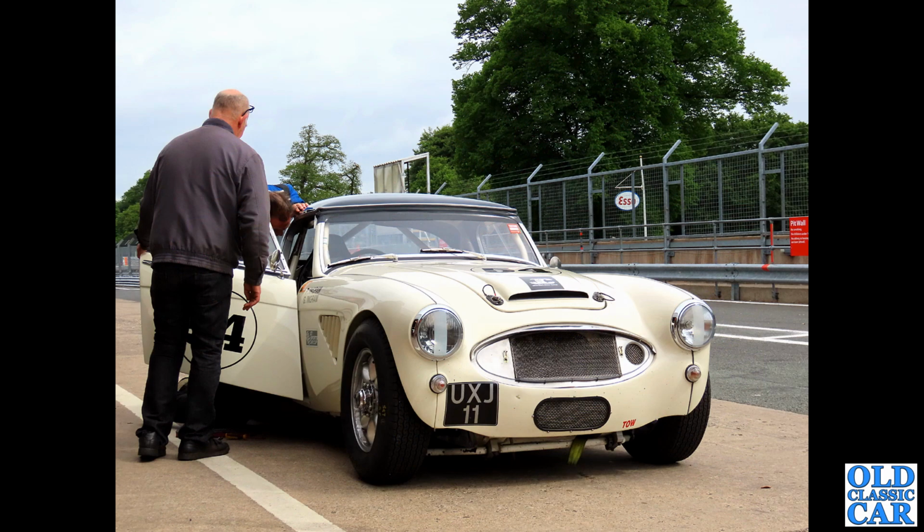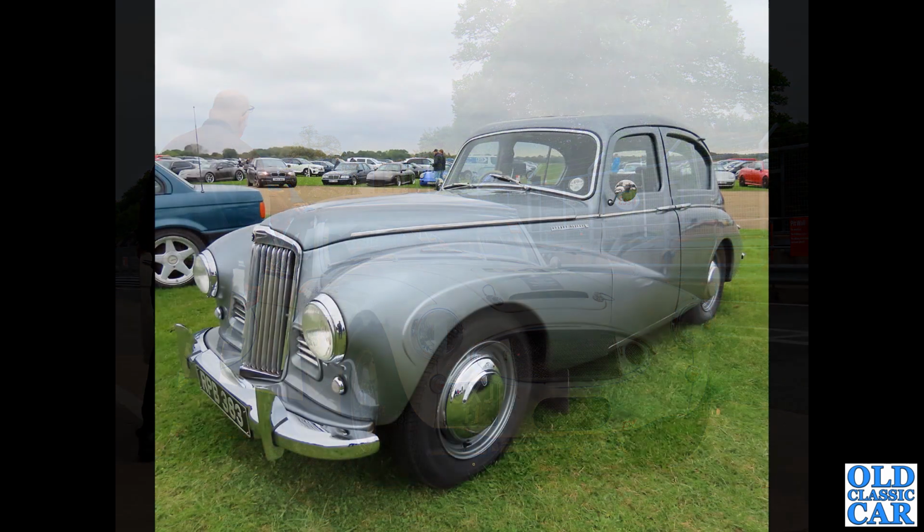This is in the pit lane at Alton Park. UXJ11 is the registration number of this Austin-Healey 3000 Mark II. Yeah, bit of a discussion going on there perhaps between driver and mechanic, who knows, but yeah, what a great looking car that is, with the factory hardtop fitted as well.